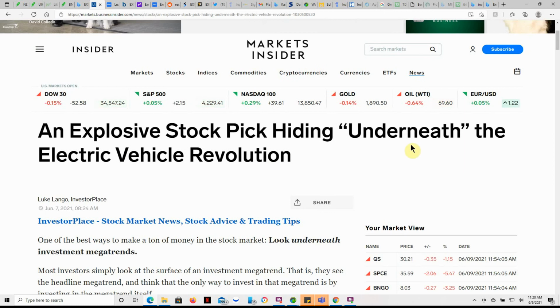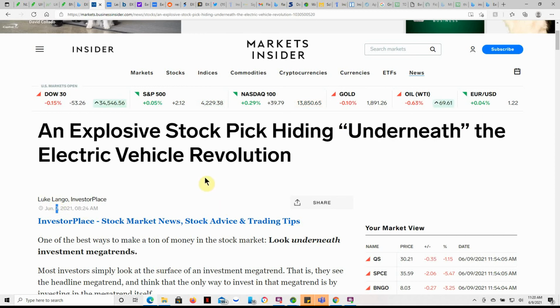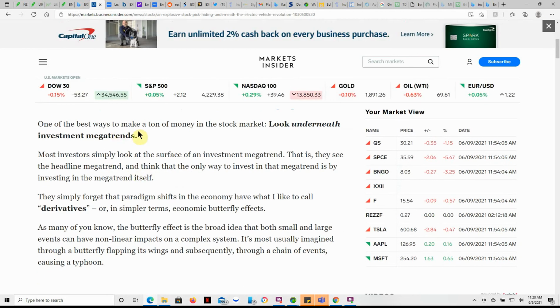An explosive stock pick hiding underneath the electric vehicle revolution, and this is just dated 2 days ago here on the 7th. One of the best ways to make a ton of money in the stock market is to look underneath investment megatrends. That's why when I look at EVs, I try to cover everything, whether it be lithium, the batteries, cobalt, which I've covered quite a few times. Lithium is the main catalyst, and anything else in regards to batteries that we can take a look at.